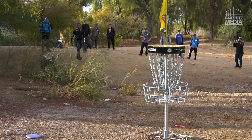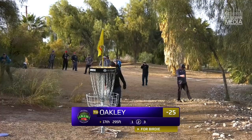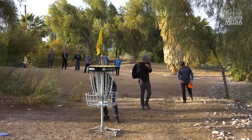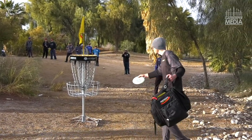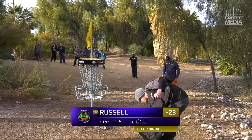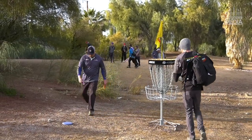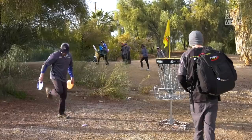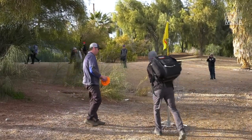Tough break for Marty, bounding off there, sitting to the right of the basket. And that's a beautiful tap in there for Oakley. And Alex will get birdie as well. So two tap in birdies on this hole 17. And Marty preventing the star frame. Sorry, Marty.